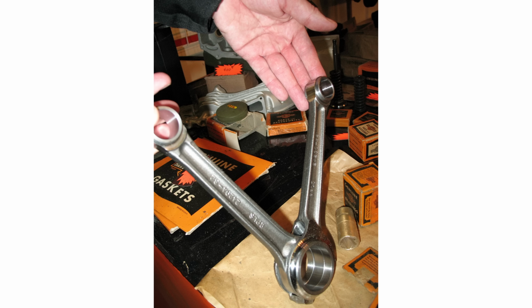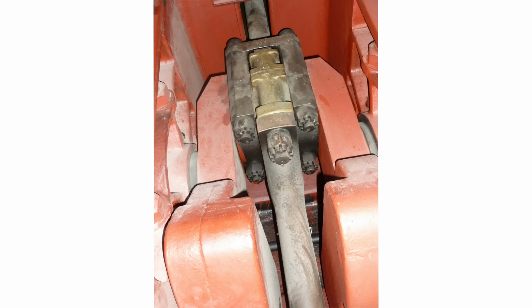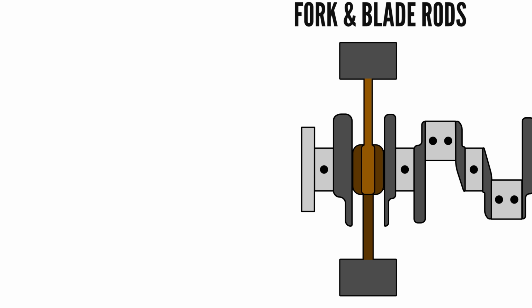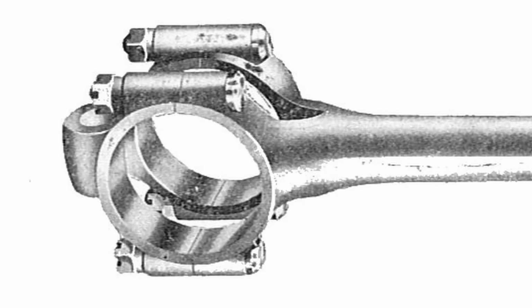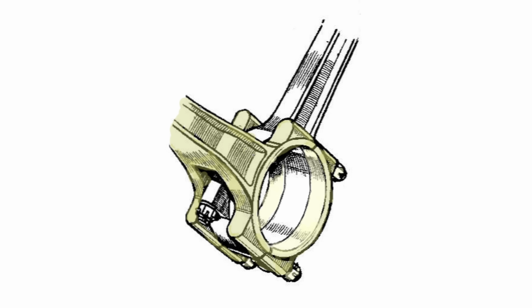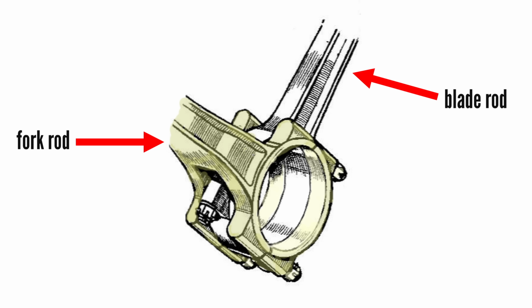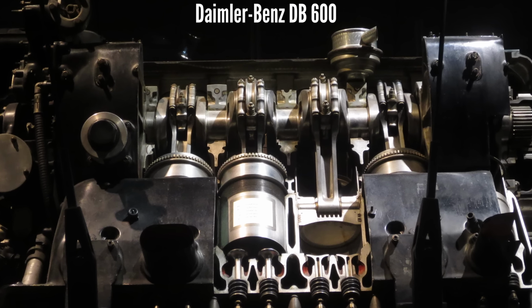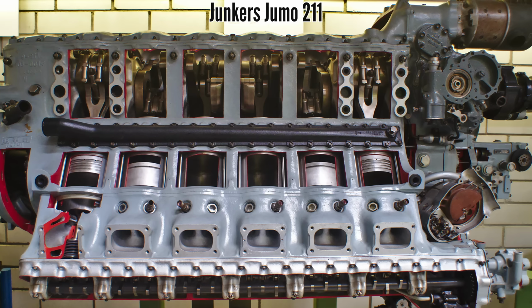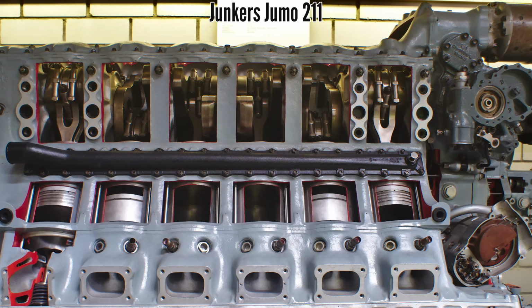Fork and blade conrods are two different shaped conrods used on the left and right cylinder banks, and are exactly aligned unlike normal side-by-side conrods. This is accomplished by the big end of the fork rod being split and the big end of the blade rod fitting inside it. The Merlin, Griffin, V1710, DB600 series and Jumo 211 all had this conrod arrangement.